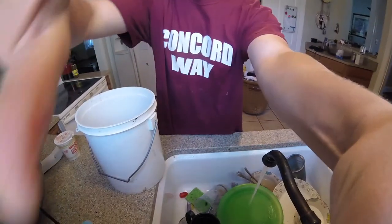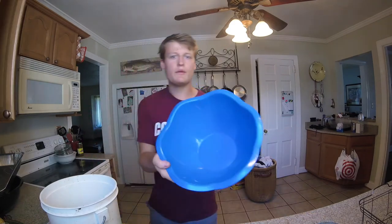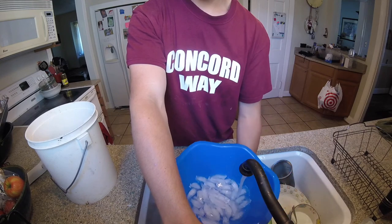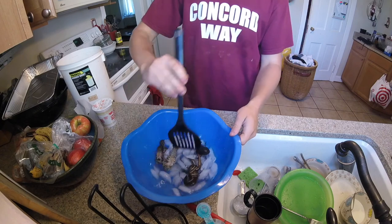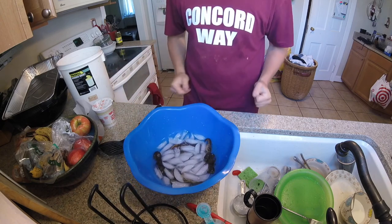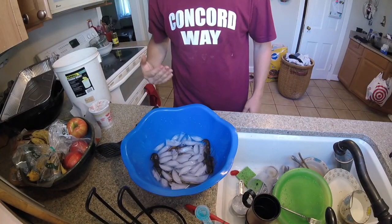The main way to do this is to put them on ice first. The ice basically slows them down and puts them to sleep so they don't feel it when you put them in the water. So I'm going to get a bucket like this and I just fill it up with ice like this. And then I'm going to make a slurry. Ice cold water. Mix them around a little bit. Yeah, so this would basically slow them down enough to where they basically fall asleep. And then they won't feel it when you put them into the boiling water, which is the most humane way to do it.